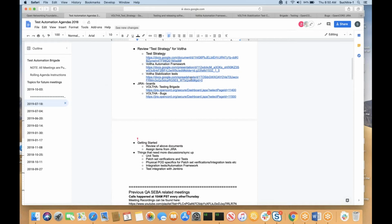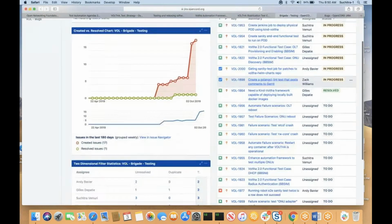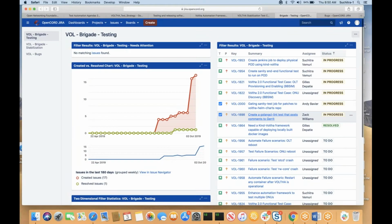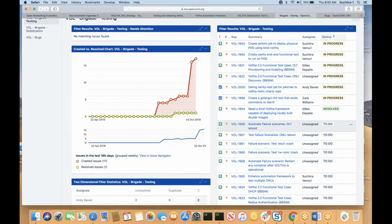Okay, so Zach helped create a new dashboard for the testing brigade itself, and currently we have around 17 tickets as part of this brigade, and I'm going to add a couple more. There are some unassigned items as part of the test plan which need more discussion, as I was mentioning earlier. And then once they are cleared, I'm going to add more tickets over here.